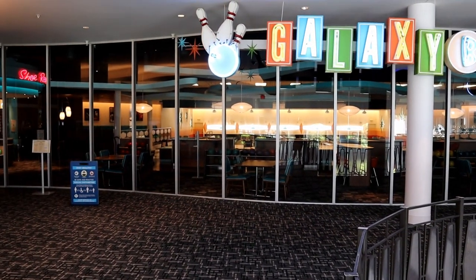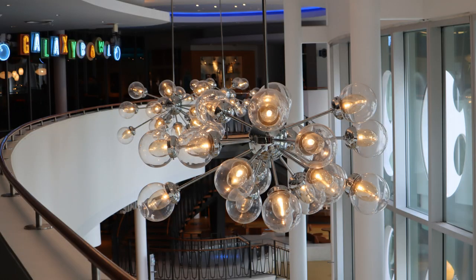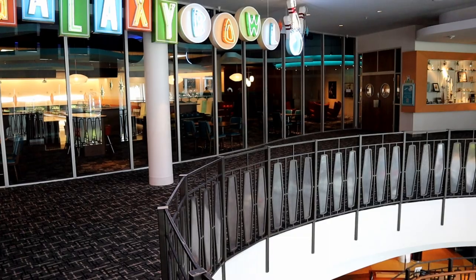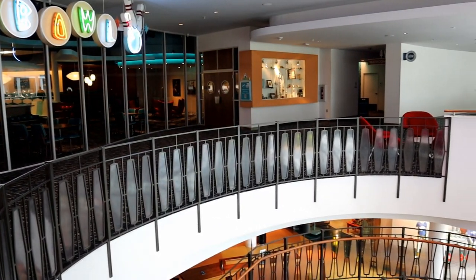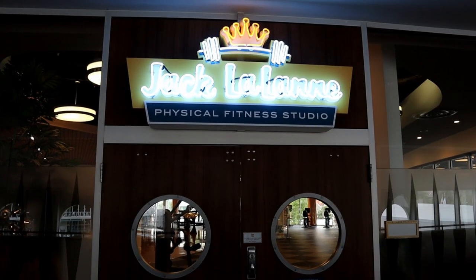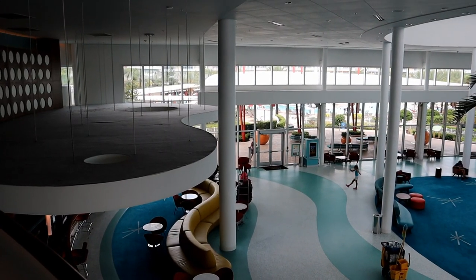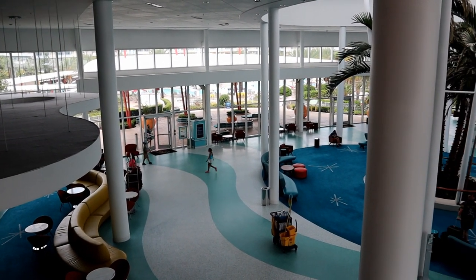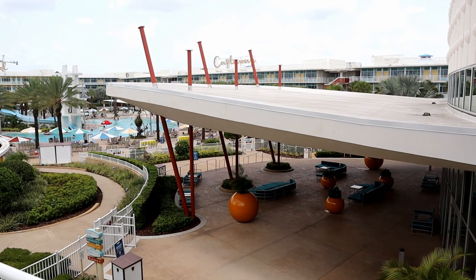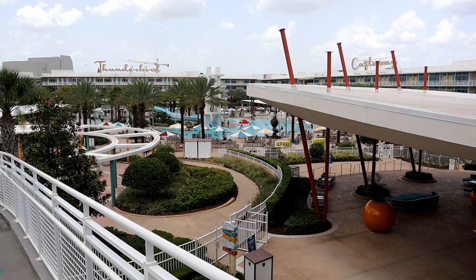I love the fact that Cabana Bay has its very own bowling alley on site, and I also love the retro look of these chandeliers. You'll find the fitness center located just to the right of the entrance to Galaxy Bowl. Just outside the fitness center, you've got a really great view down into the first floor of the lobby. And on the other side of the hallway, you've got a great view out over the Cabana Courtyard pool. We'll go back down and take a closer look at that later on.